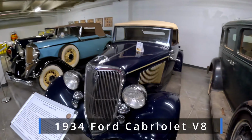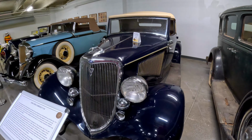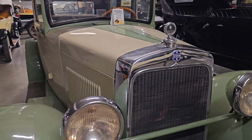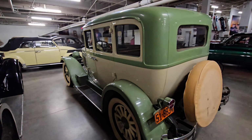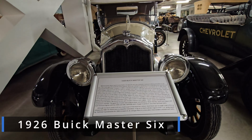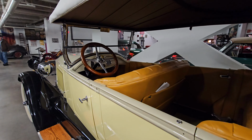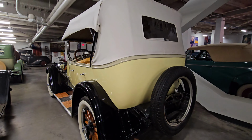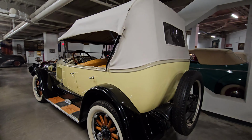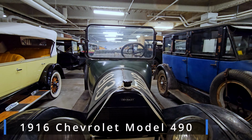This is a 1934 Ford Cabriolet V8, arguably one of the most attractive Ford cars ever built. Its price tag was $490 when it came out. It would sell for $13,400 today.